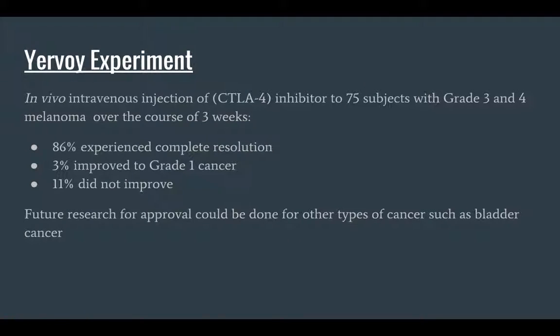In this experiment, they gave an in vivo intravenous injection of the inhibitor to 75 subjects with grade 3 and 4 melanoma over the course of 3 weeks. The results of the study gave 86% complete resolution, while 3% improved to grade 1 cancer, and only 11% did not improve at all. Further research of this drug can be used for the approval of other types of cancer, such as bladder cancer.